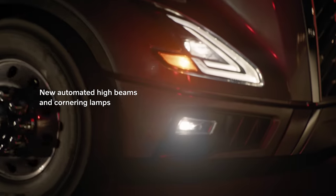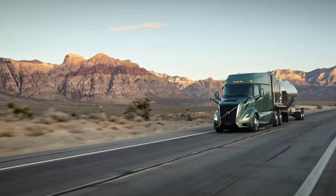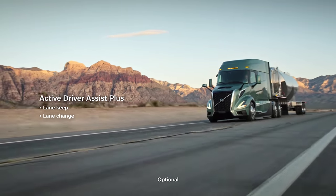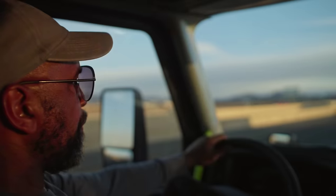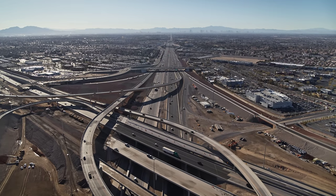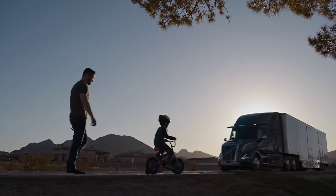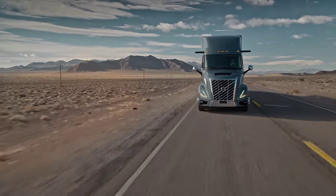On our latest VNL, we introduce a proprietary active safety system that takes integration to a whole new level. Greater visibility gives drivers more time to react, further reducing the risk of collision. We go to great lengths to advance our zero accident vision, yet recognize the need to protect drivers in the event of an accident.